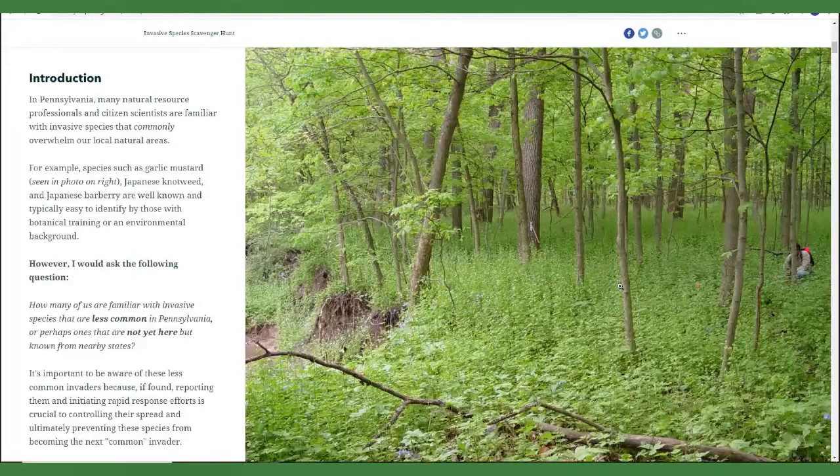But my goal with the scavenger hunt was to try to raise awareness for people of different species that are more high priority or even early detection species that may not be in Pennsylvania yet, but might be in other states and could come into Pennsylvania at some point.